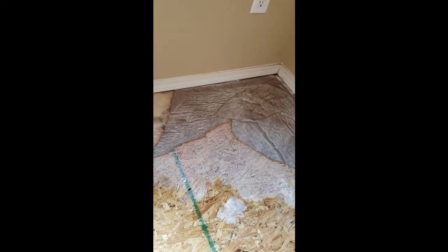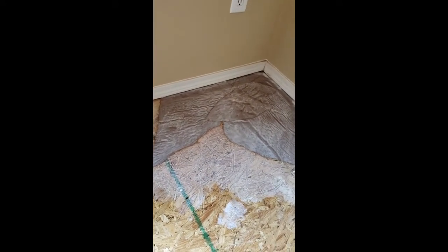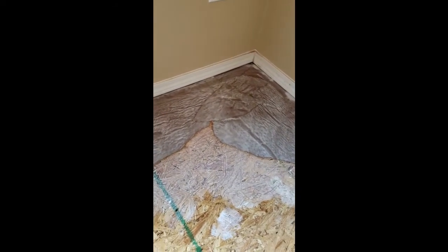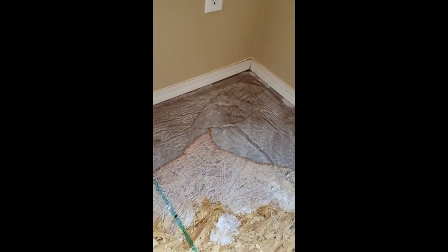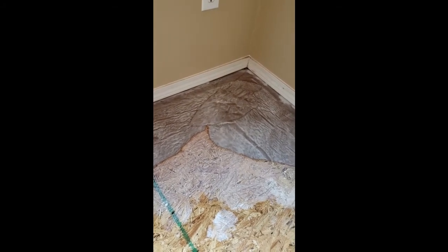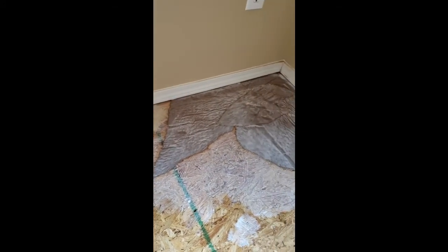Next time I'll have you on, we should have about half the room done. I'll bring you back, and by that time, this stuff over here, see how it's white? That stuff will dry clear. You'll see that when I bring you back. Most of it will start turning clear, and it'll look all wrinkly. It'll look cool, but you got to remember those wrinkles will flatten out over time. But as simple as can be, glue and a paintbrush and some paper, man, you got a floor.